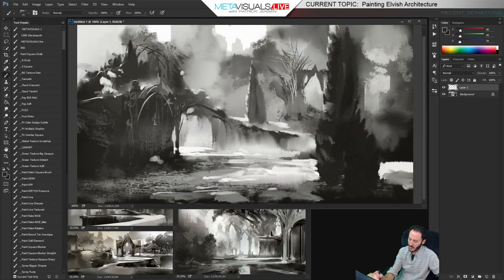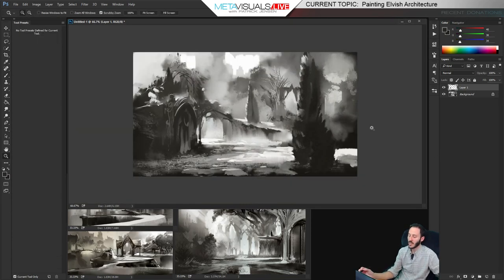Maybe there's a little statue here or something. We'll just do that and then we'll move on to a new one. Little cloaked figure or something. Actually, that's fine. All right, we'll go on to a new one.